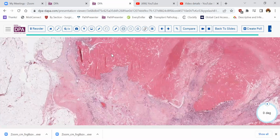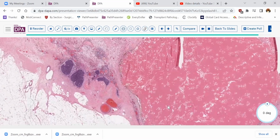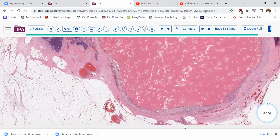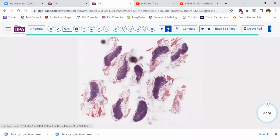So I know that I did a video not too long ago on treatment effects in ovarian or gynecologic cancers. Unfortunately, this case hadn't come in yet, and so I couldn't include that in the series. But you get the idea that if you just had the necrosis here, you would just say necrosis or necrotic tumor. But here we can see there are areas of residual continuing growth of tumor at the periphery of this. So that's just a very brief case. We'll go on to the next case.